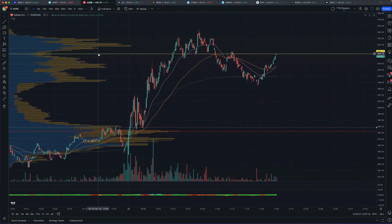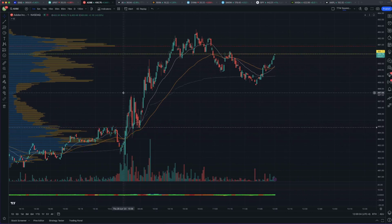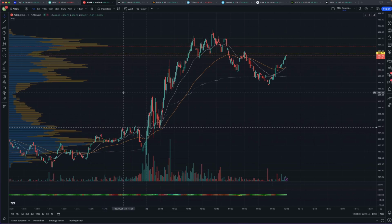Okay, let's see what Adobe does here at what is old resistance. Seems like it wants to break out, but I just don't know if the market's got the strength today. I mean, we started out with a gap.